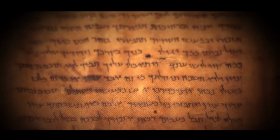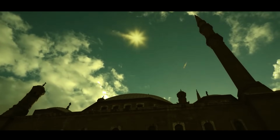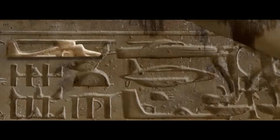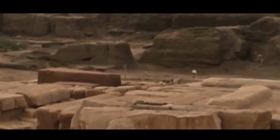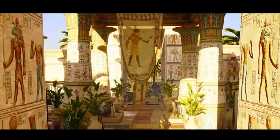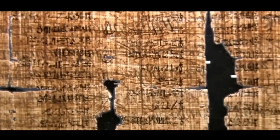It recounts a fiery disk appearing in the sky around 1480 BC during the reign of Pharaoh Thutmose III. The papyrus describes how the disks emitted an unearthly brilliance and left Egyptian scribes awestruck. Priests reportedly performed rituals to appease the gods, fearing divine wrath. Critics argue the text could be a mistranslation or outright hoax, as the original papyrus was never found. Only transcriptions exist today.